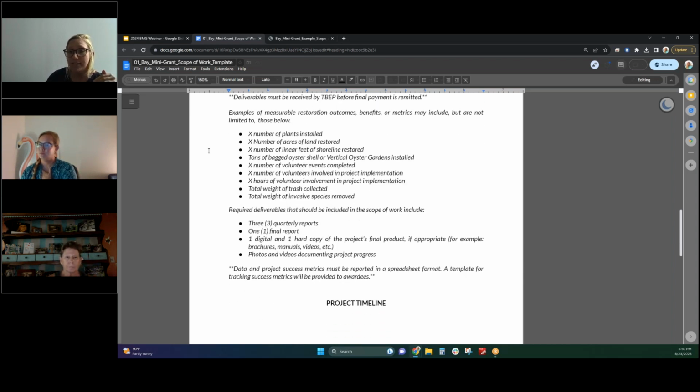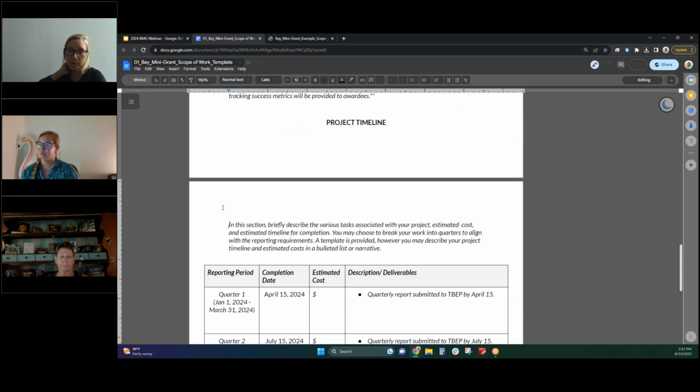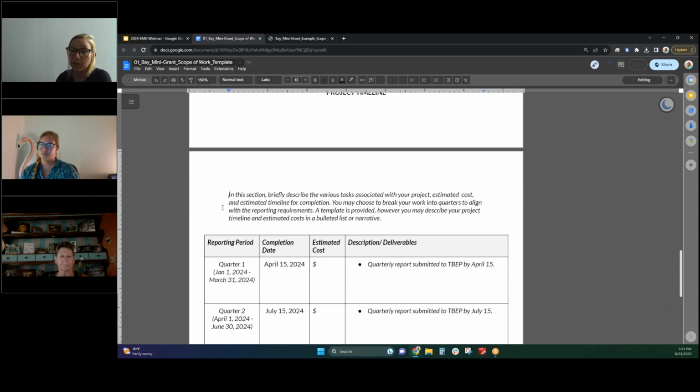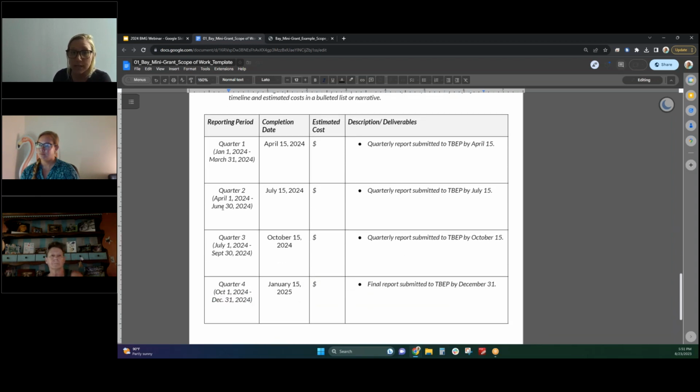There are a couple deliverables that will be on everybody's scope of work, and that's the 3 quarterly reports, the final report, and any products that are created using Bay Mini grant funds. So if you want to go to the last thing. So as part of your scope of work, we also recommend that you include a project timeline. So this helps the applicant plan out the flow of the project and will act as a guide to remind applicants which tasks should be accomplished when. It also helps you plan out how you're going to spend your awarded amounts of money.